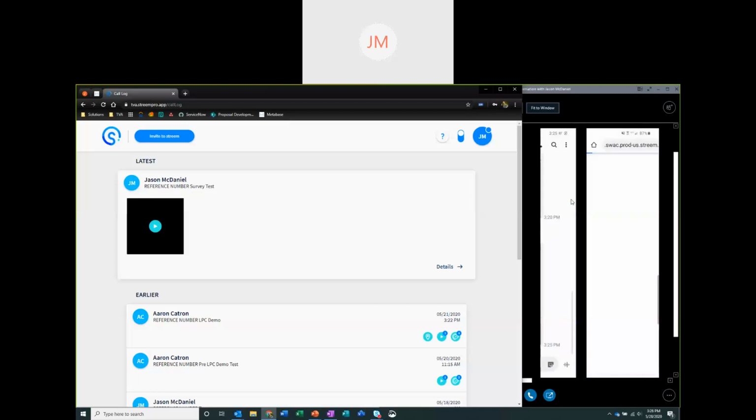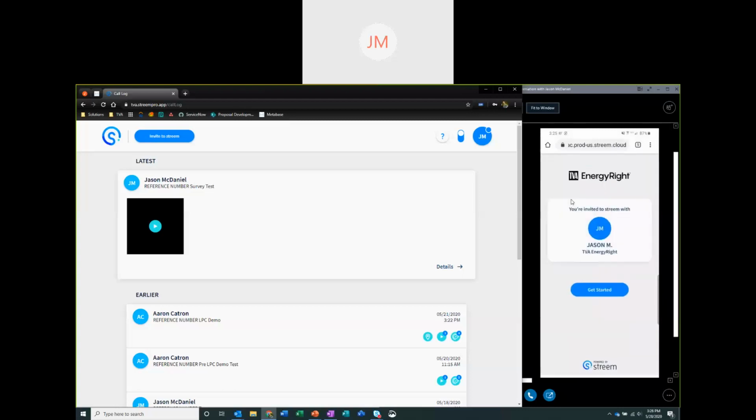So on the customer's end, they don't have to download any special software or anything to connect, which is one of the benefits of doing this over Skype or FaceTime or Google Duo, anything like that, where they would have to download some sort of app in order to do that, or things like FaceTime that are platform dependent. This connects with any customer who has an Apple or Android phone. Once they click on the link, they will click on the blue Get Started button.